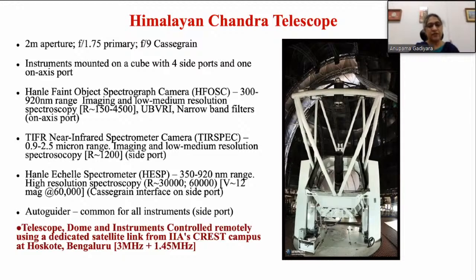A unique feature of this telescope is that the telescope, the dome, and the instruments are all controlled remotely from our IIA's campus in Hoskote. This is done through a dedicated satellite link. So the observers don't necessarily have to go all the way to Hanle for the observations. They don't have to be there at high altitude with low oxygen content, in an extremely cold, dry desert area. But they can do all their observations sitting comfortably near Bangalore. So this is a major advantage of this telescope.